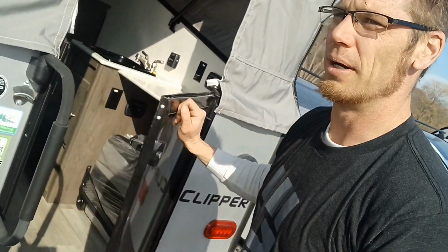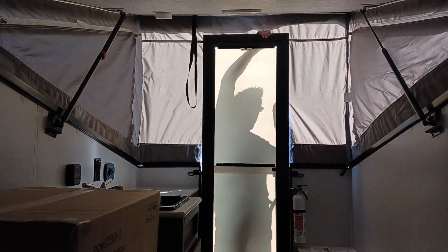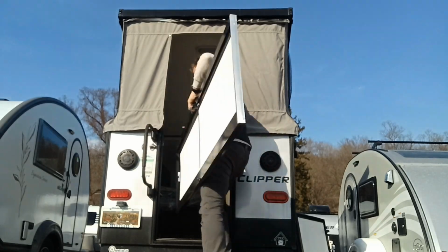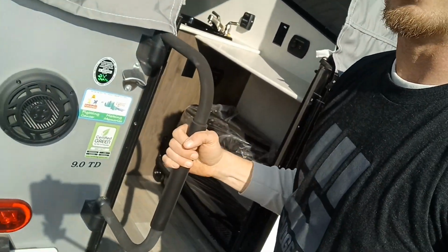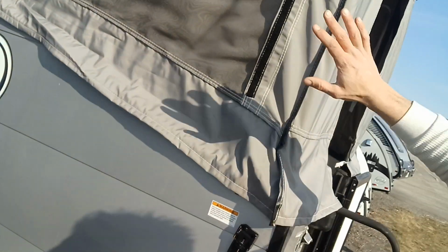So this camper comes with a travel door, but it also has a full-size door too that goes in right here, and it is a hard door. Handle, bottle opener, speakers, step. You have windows inside.